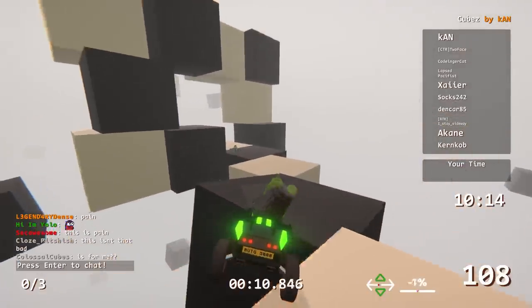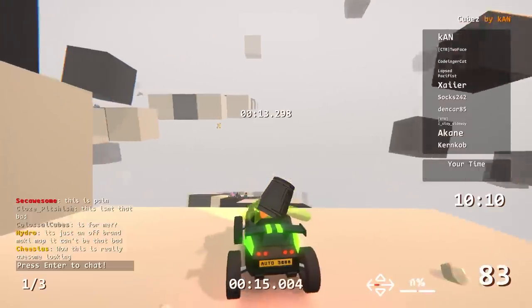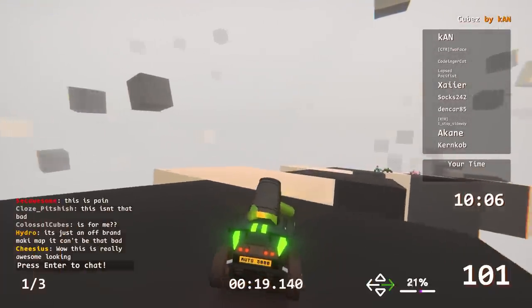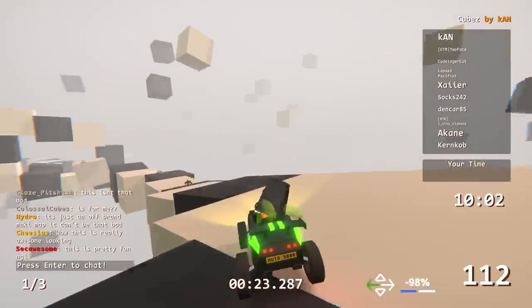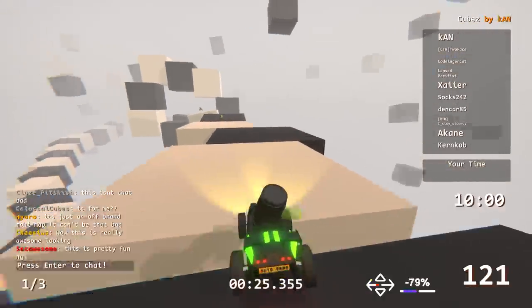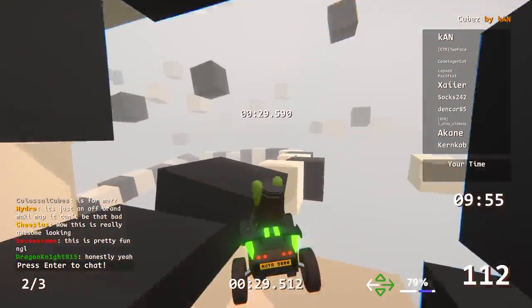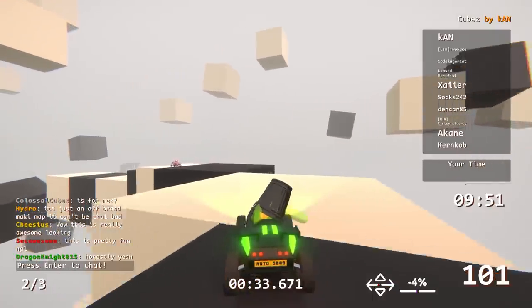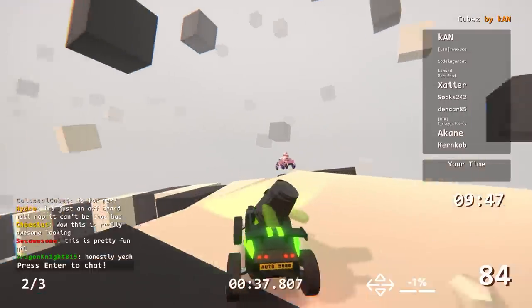Oh, someone's named Colossal Cubes in the chat. There you go. Ooh. Is it for me? You made this for me? This is actually one of the, I think, the coolest aesthetic tracks I've ever built, despite it only being cubes. I definitely like it. It's very hard to see where I'm going, but I'll get there. Nah, you guys will figure it out.